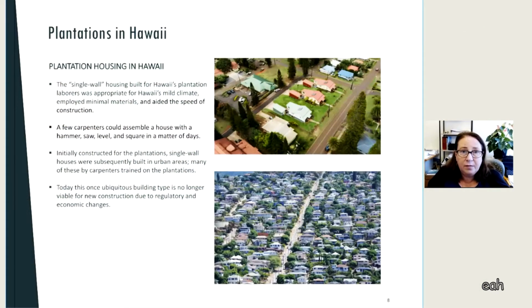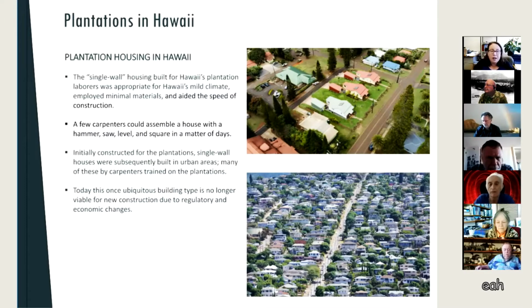I'll talk a little bit about the antecedents, but single wall was originally imported for use in plantation housing. It was inexpensive. It was ideal for our client. It used a minimal amount of materials. It didn't take a lot of skill to put these together at the time, and they were originally constructed on the plantations.